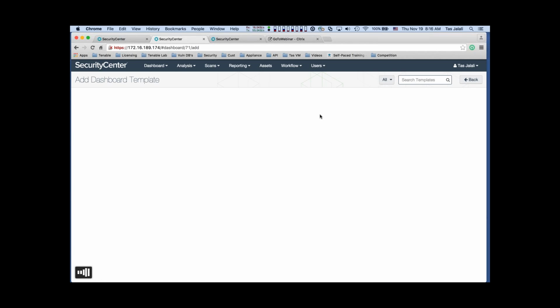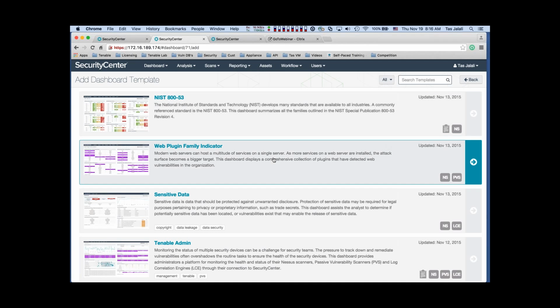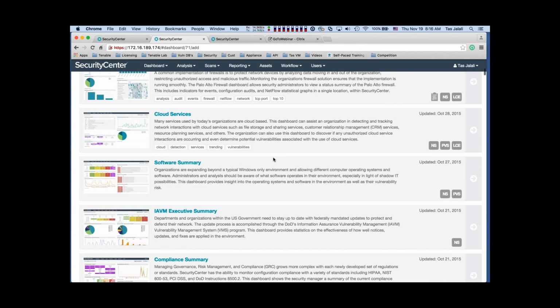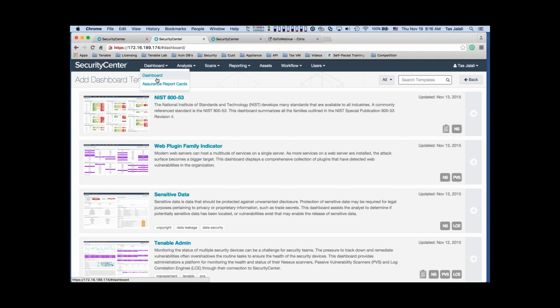You can simply go add, and it can show you that these dashboards are being updated almost every day. You can see this one was updated November 13, 2015, and you can go through hundreds of dashboards right here. So I'm not going to go through all of them.